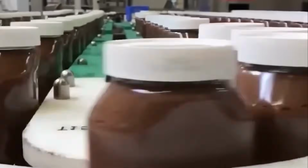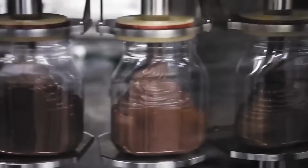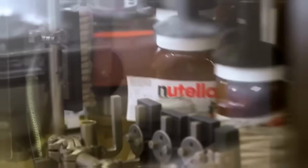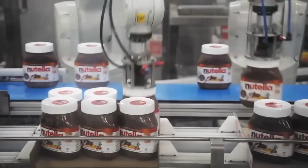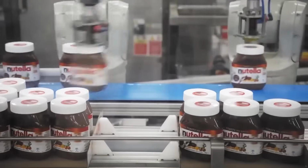Once the jars are filled, they move to the capping machines, where tamper-proof lids are applied and tightened. After capping, the jars are conveyed to labeling machines, which apply the brand's signature labels, along with lot numbers and expiration dates for traceability.